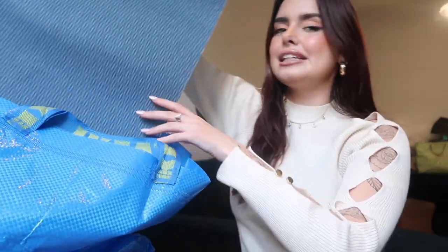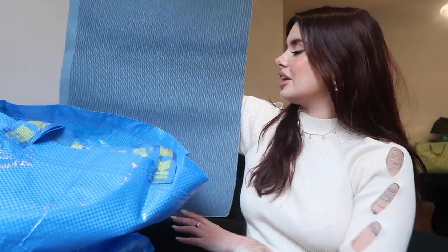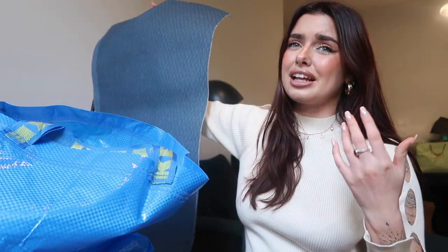Light bulbs, this mat, it's pretty ugly. It's actually just because I need a doormat. I don't love it. I really don't love it, but it gets very muddy and wet leaves are coming in the door.